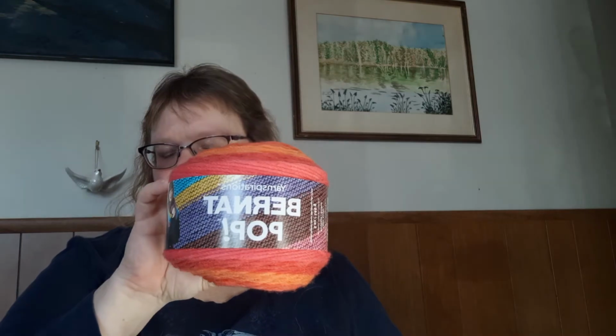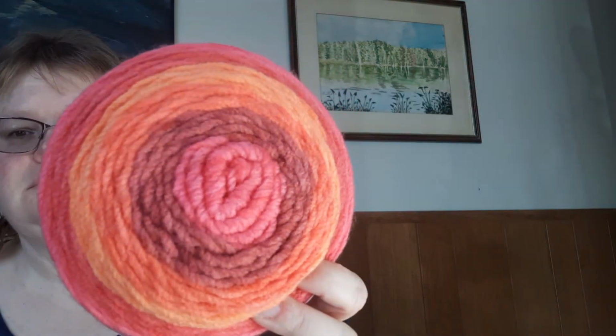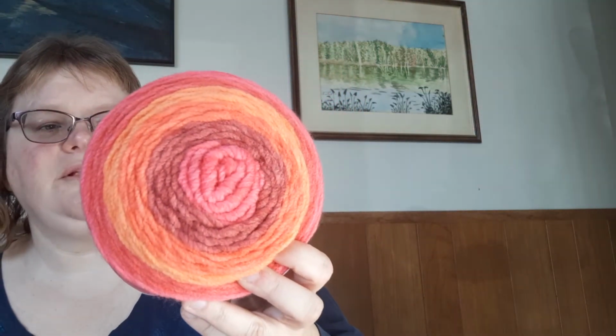They got this Bernat Pop. It's 100% acrylic cake. It is 5 ounces, 280 yards. This is this colorway. It shows up a little brighter than that, but that's okay. This color is Scarlet Sizzle. I've used this in the past as part of a sweater for my goddaughter. And so I bought 6 skeins of this.